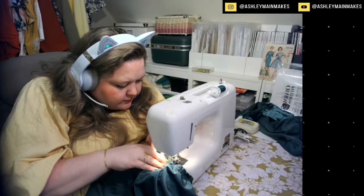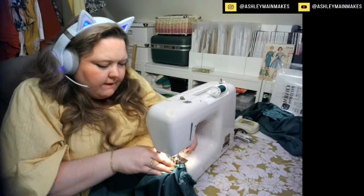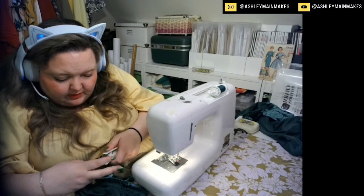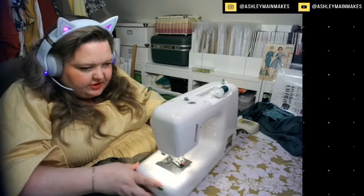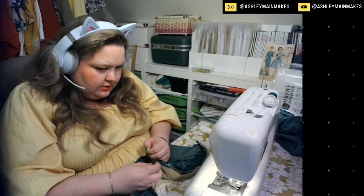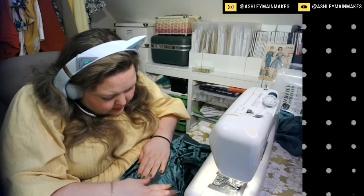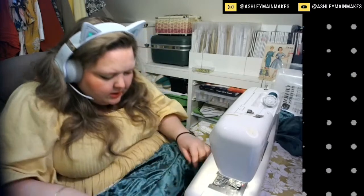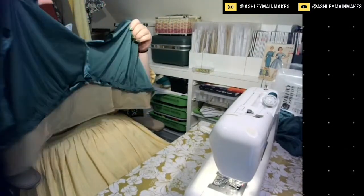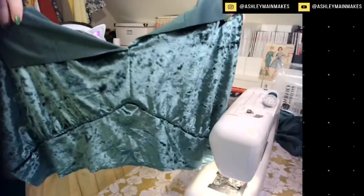Okay. Probably shouldn't have done that. I'm probably going to regret that amount of backstitching, but let's check this out. Well, it's still not perfect, but it's at least even. That looks a bit better.